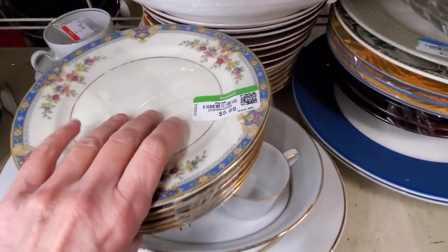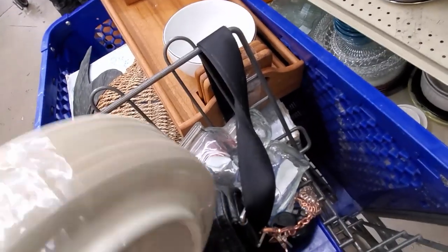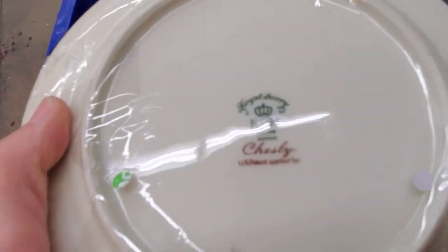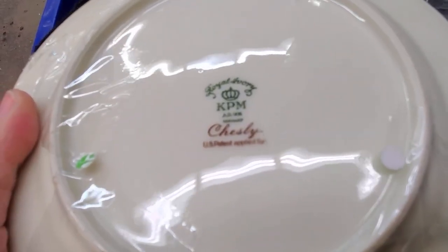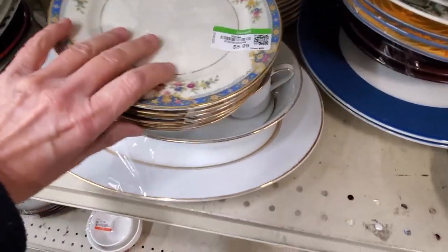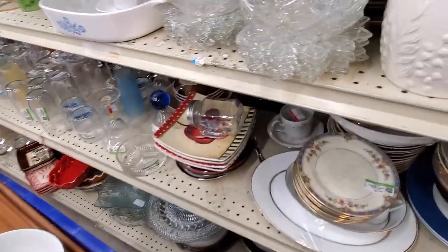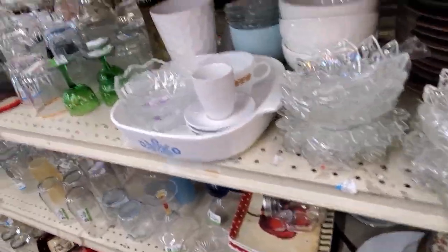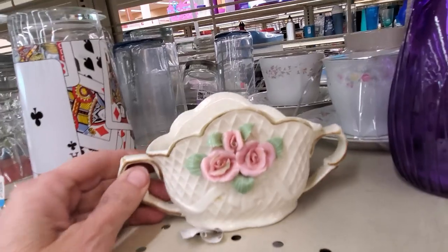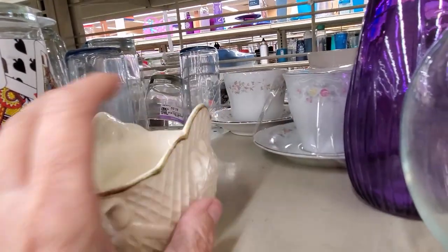This is Royal Ivory KPM in the Chesley pattern. Again, I'm just not a big dishes person, and these are probably very long tail, even though you could make some money on them. So they are staying right there on the shelf. Stay. Spotted another Capodimonte Lenox knockoff thing. Screams dollar store.